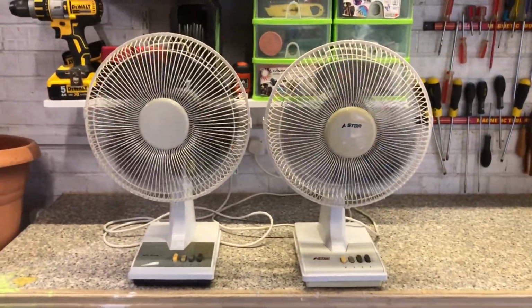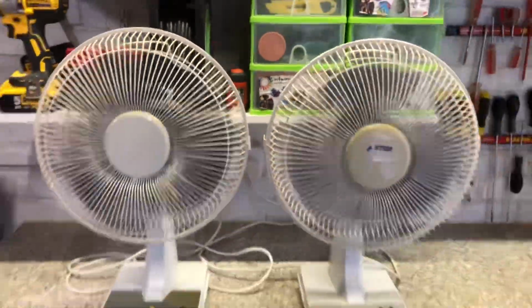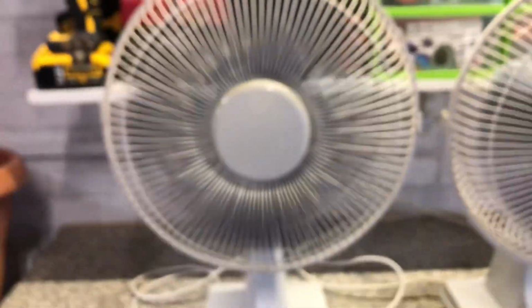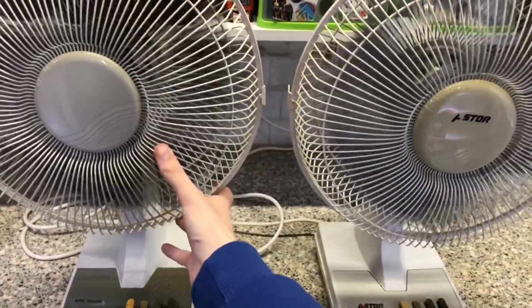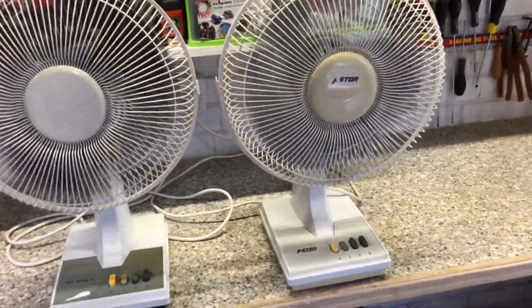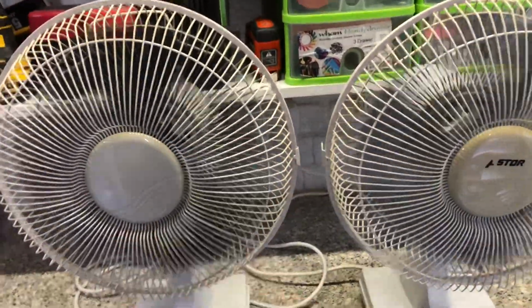So here's low. Bit of rattling problems on the CED. Even when trying to ignore the annoying rattling sounds, the Astor's still the quieter of the two. And they're practically the same in airflow.